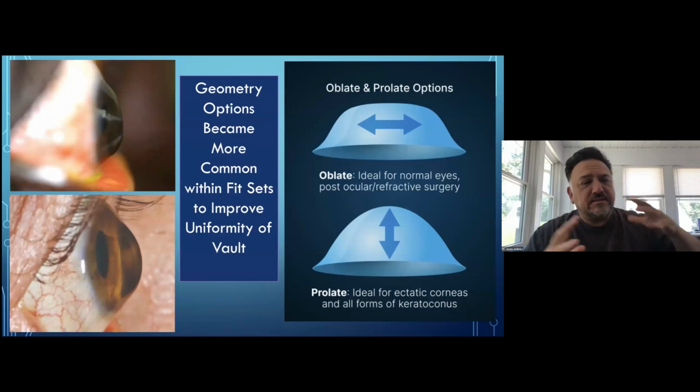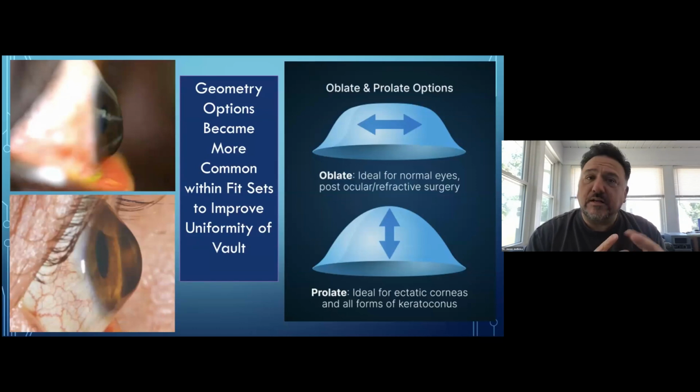Again, over time, as I said, with some of those first diagnostic sets, it was all about base curve. And so when we needed more depth, we went to a steeper base curve. Well, that's great if my cornea is also steeper, then that makes sense. But what if I have, say, a corneal graft that's very deep, but centrally is actually quite flat? How do I cope with that type of fit when my lens is increasingly steep to get more depth? So the thinking of needing different geometry options became more common.